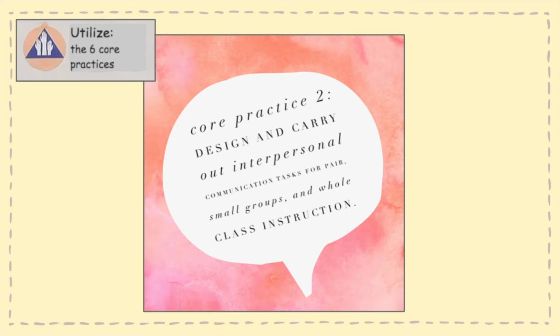So you might do something like speed dating, where I know the things I like to do and my favorite color and whatever, but I don't know what I'm going to have to say until my partner asks me the question. Now, with novice low or novice mid kids, we're expecting them to use a lot of memorized words and phrases, and that's okay. But the idea that it's spontaneous and non-rehearsed lets the students feel like they're really communicating, even if they get stuck on different words.